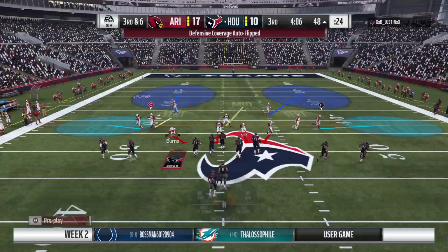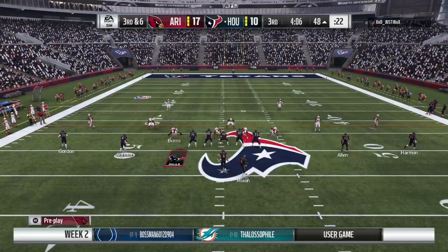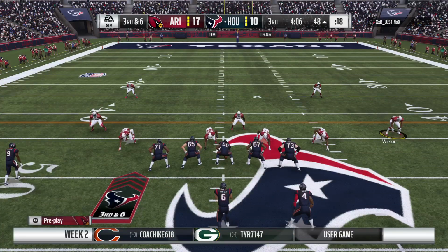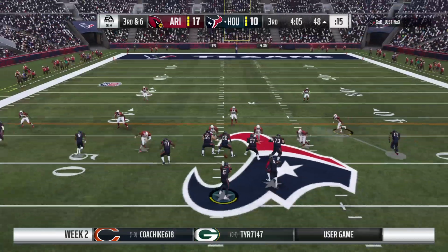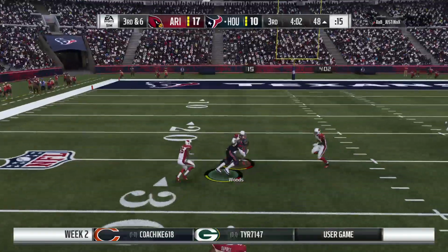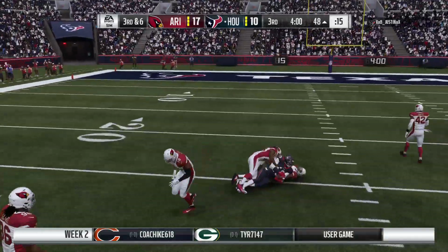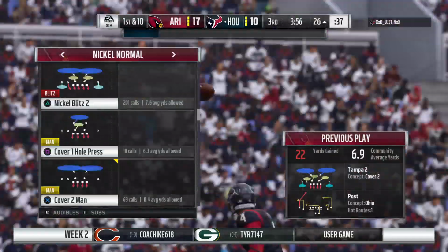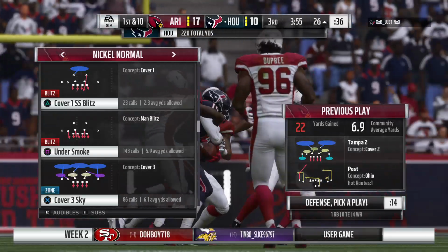The Texans on third down, 0 for 3 to this point. They could use a conversion. This will be 3rd and 6. Green 39. Green 39. Here's Mayfield. Throw left side complete. That's Gordon. And he'll go down, but not before getting this inside the 30. A good pickup there at 22.